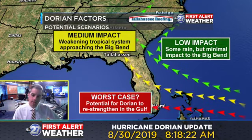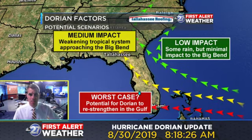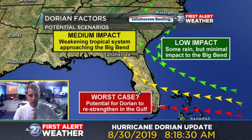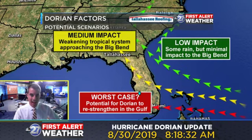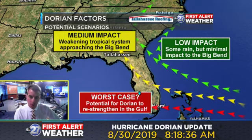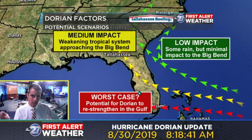Worst case scenario, you see there's a question mark here. Why is there a question mark? Because it doesn't necessarily mean that the worst case scenario will unfold. But if there were to be a worst case scenario, this is how it would start out. More of the South Florida landfall moving west across the state. If it went over the Everglades, that wouldn't really weaken Dorian too fast.